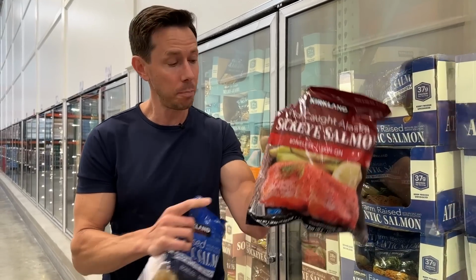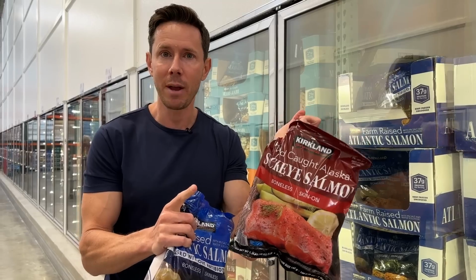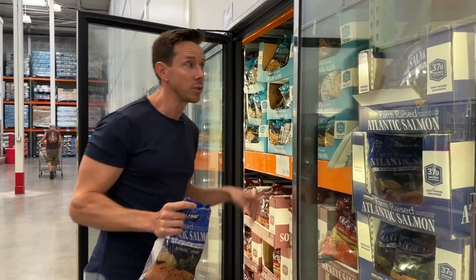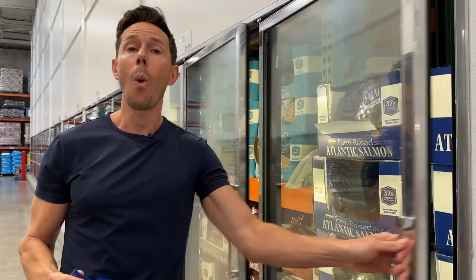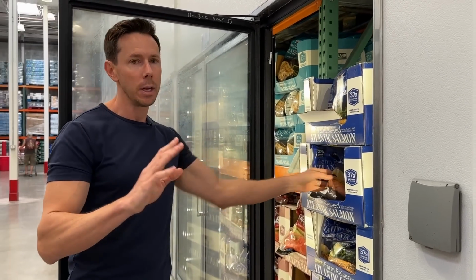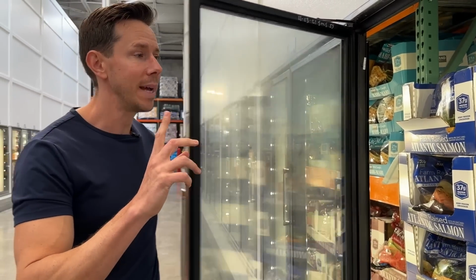And nutritionally speaking, wild caught is so much better for you. So in this case, even though it's a little more expensive, let's call it $3 a pound, you're gonna wanna get the wild caught. And yes, I know it's a little more lean and this is a bit juicier, but get the wild caught.